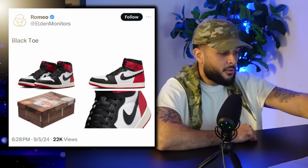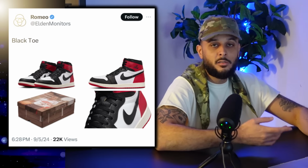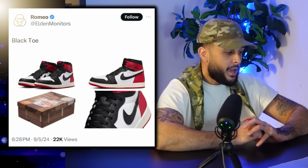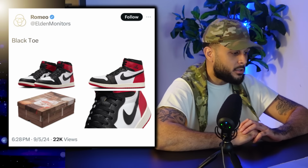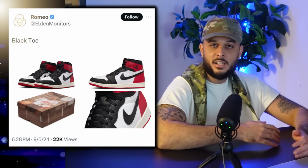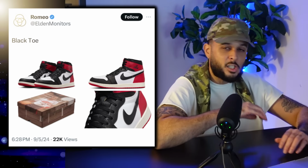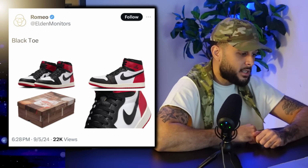Now, given that we have all of these official images loaded, which have come courtesy of Eldon Monitor, salute to them on that. They also tweeted out saying there is one reason and one reason only why Nike loads images this early. So what do you guys think it is? Do you think that they're planning on a shock drop? As I did mention previously, they like to do these little shock drops in limited amounts to kind of boost up the hype and anticipation for some of these upcoming releases.